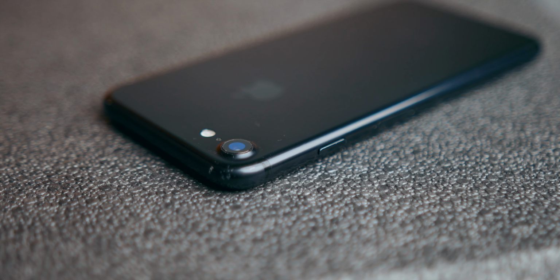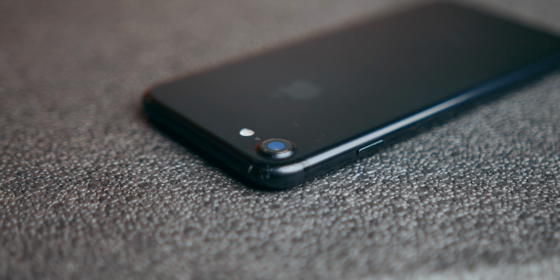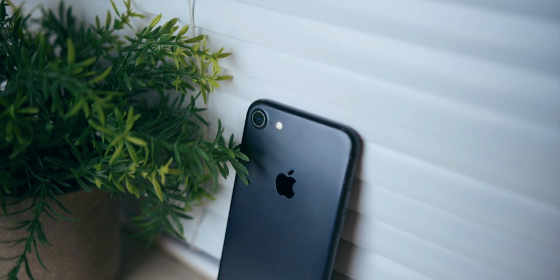Another area of good build quality is the camera lens. Now, despite it being a protruding camera lens, I've never really had any real issues with it scratching, and whether this is due to the coating that Apple used or not, all I know is that it has worked great.